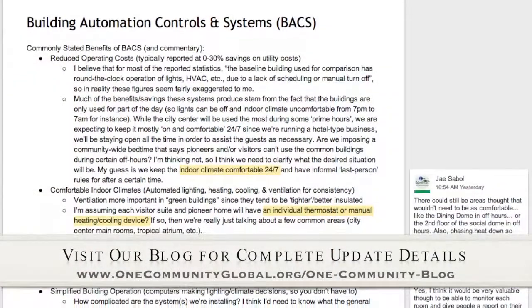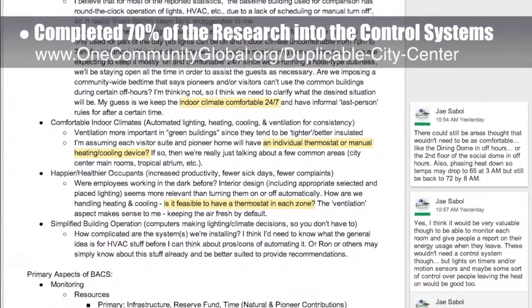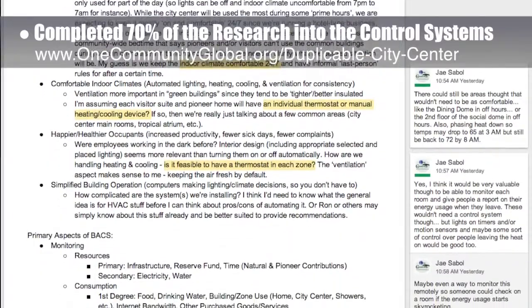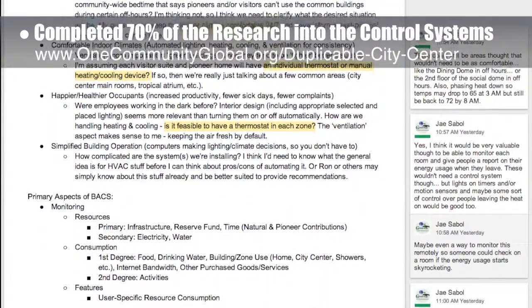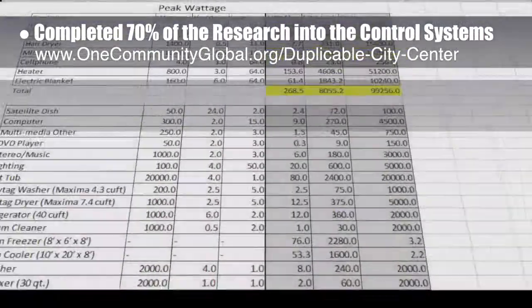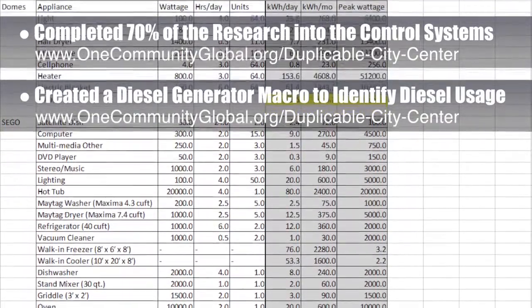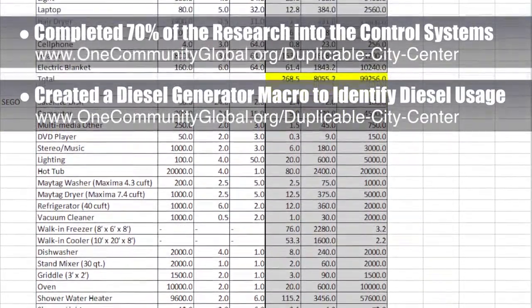This week, the core team completed about 70% of their research into the control systems for the duplicable city center. Picture in the background here is a snapshot of this work that is researching the energy saving and automation systems we'll be including in this structure. We also created a diesel generator macro to identify diesel usage at different energy usages and production levels throughout the year.